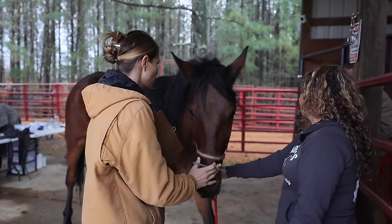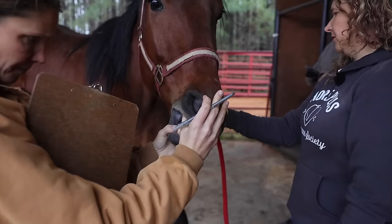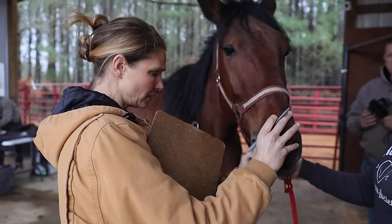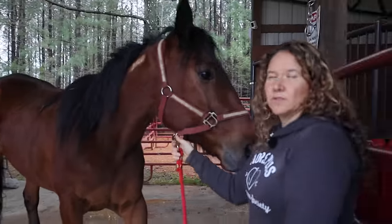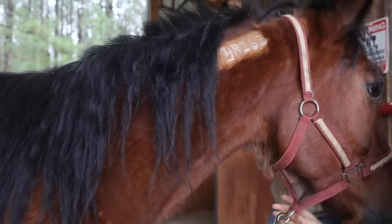How old do we think he is? Boy, what a gorgeous horse. Oh, he's beautiful. I would age him between 5 and 7. So young. I know. So he's 5 or 7 years old. And he does have a brand, so we can verify that.